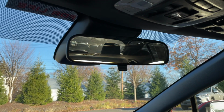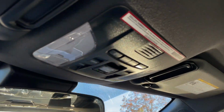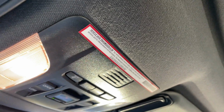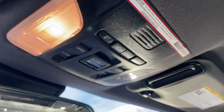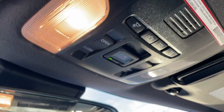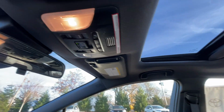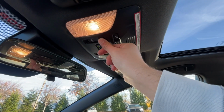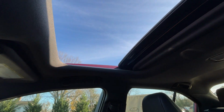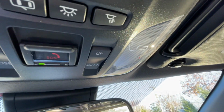So here is the rear view mirror. It's nice and small. Love the fact that it's not bulky. There are going to be a few buttons right here to control the lights. Let's go ahead and turn on the light. Halogen lights, of course. And there are going to be 2 buttons, basically one for tilting and one for opening the sunroof. And the shade is manual. It is one touch. And you could tilt it from the other button right there.